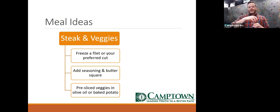You can add a seasoning in the front country, before you go out in the backcountry. You can add a little butter square. There's a little bit of that almost caramely type butter richness, and you can cook that in the foil, right? If you know how to use the flames, you can cook that in the foil. Or of course, if you're gonna go old school and be using some cast iron, this is obviously wonderful for cooking a good cut of steak.